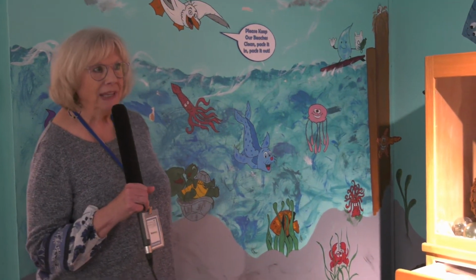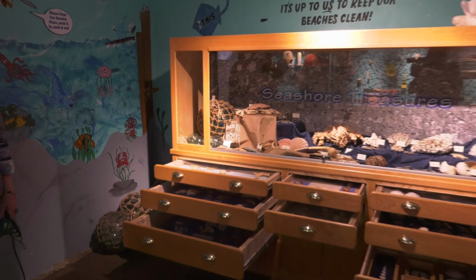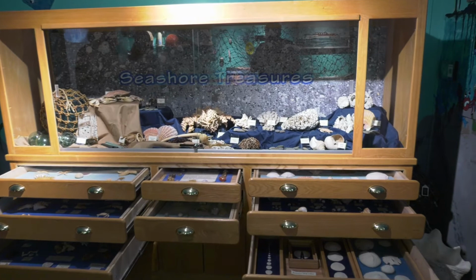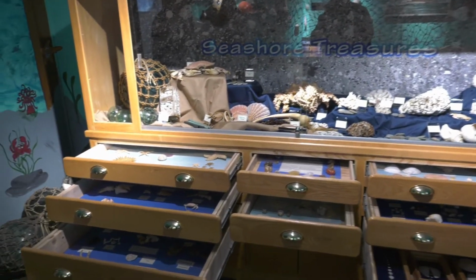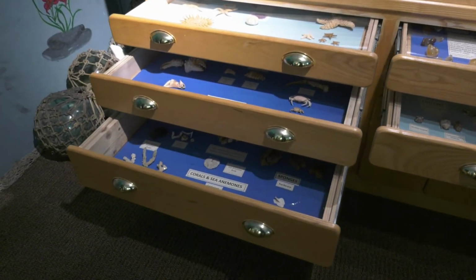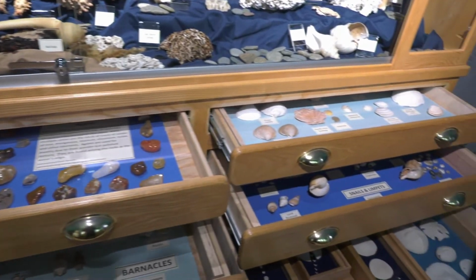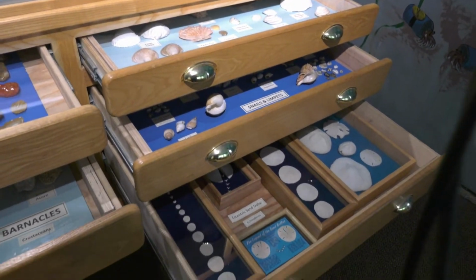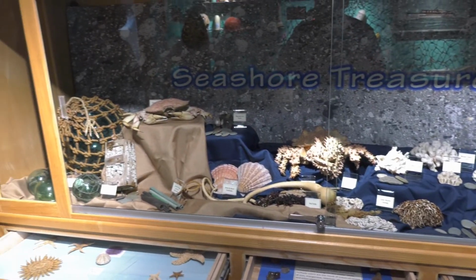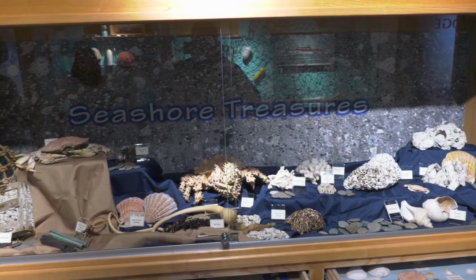Okay, many people will recognize this as our former beachcombers room, and it still has that feel to it. We still have a lot of artifacts that were washed up on the beach, but what we've done here is we've relocated our shell room into this beautiful new case, and as you can see, there are wonderful specimens in all the drawers that we encourage people to open up and take a good look at. So we definitely encourage people to come in. One of our favorite volunteers, Diane Mergler, was responsible for having done this beautiful case.